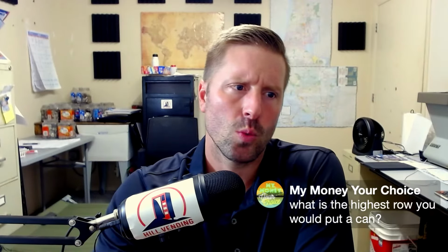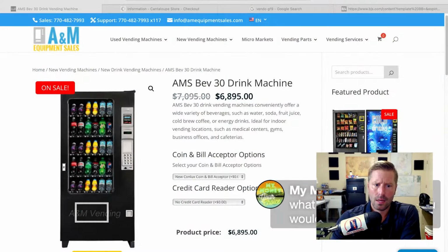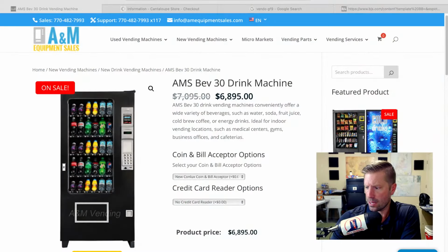"My money, your choice. What is your highest row you can put a can?" You know, I haven't tested over probably the third row. I don't keep them over the second row. So the question being, on this machine, how high? We do cans on the bottom. Then we're starting our Gatorades, our teas, our waters. We're doing everything. So I would say about 2. You could probably go 3, but I don't want that thing getting destroyed. So I would do 2. We put ours in number 2, second row from the bottom.